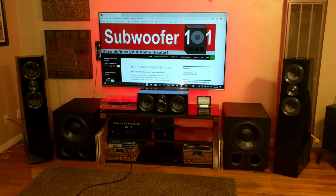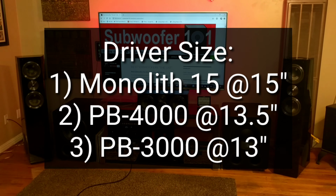Driver size, pretty obvious one. The 3000 has the smallest driver at 13 inches. PB-4000 has 13.5 inches, and the Monolith 15 at 15 inches. So the Monolith wins in terms of the biggest driver.